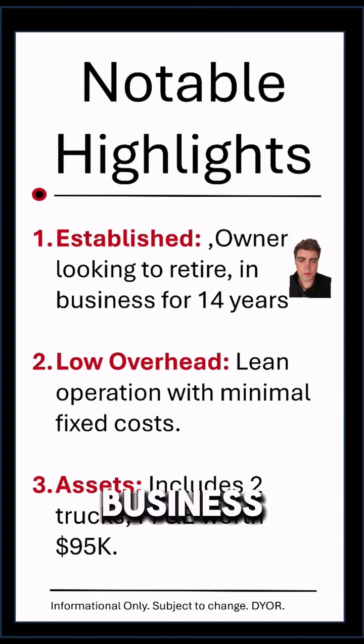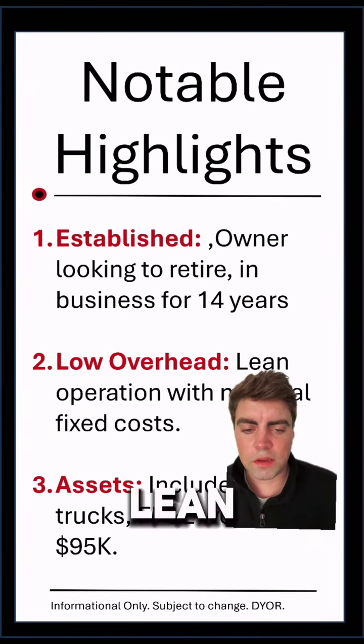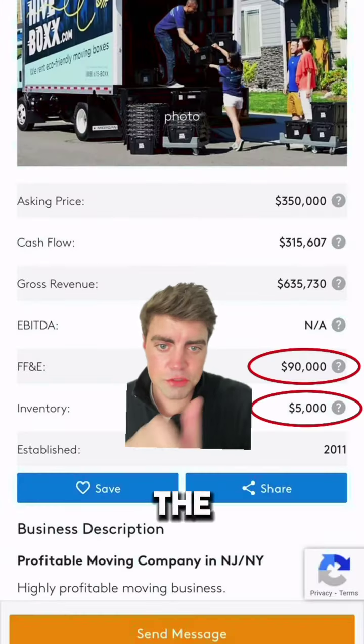Moving on to notable highlights. After 14 years in business, the owner's looking to retire. This looks like an independent operator in the moving space, working on a lean operation with a small team. And finally, for assets, you're including $95,000 for equipment and inventory, as we talked about at the jump.